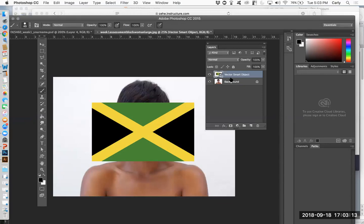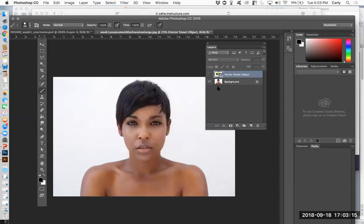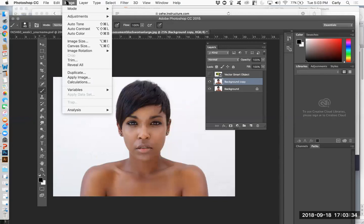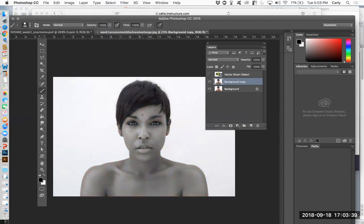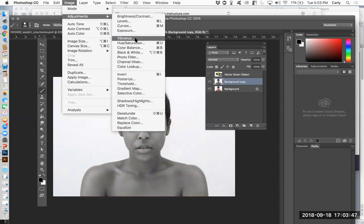Okay, so I'm going to temporarily hide this flag layer for now. And I'm going to duplicate the background layer by hitting Command-J. And now we're going to blur this background layer, and also desaturate it. So we're going to go up to Image, Adjustments, Desaturate. And now we're going to go to Image, Adjustments. We can also do Levels. You can also hit Command-L to bring up levels.